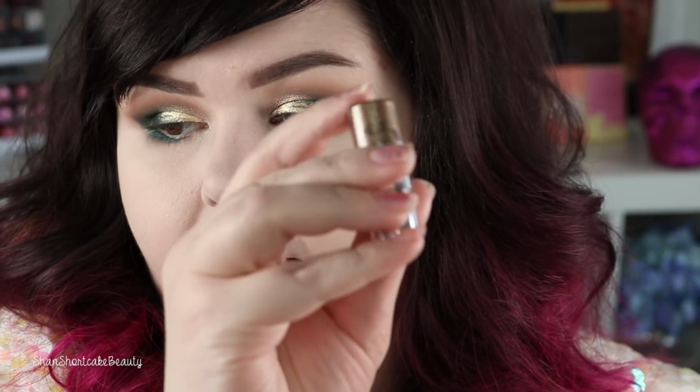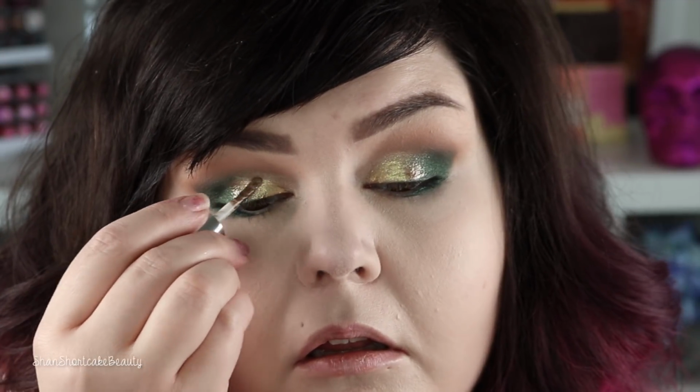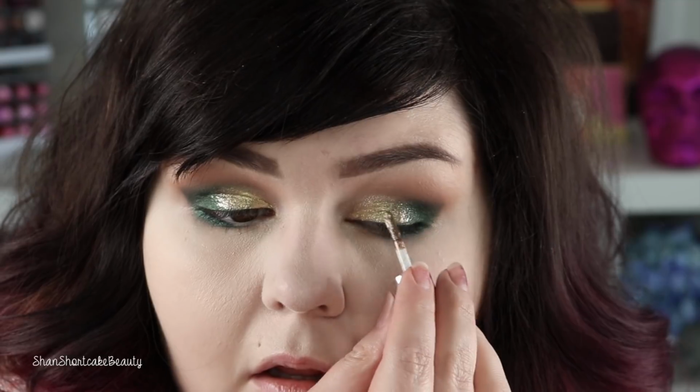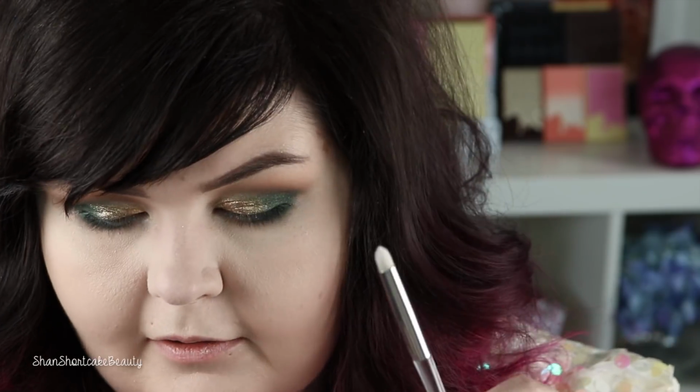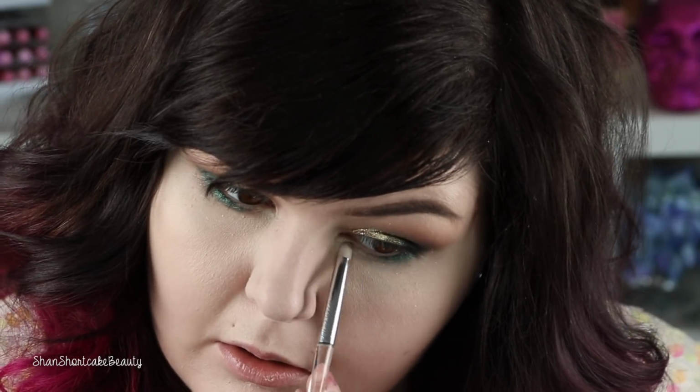I think I'm gonna use a little bit of OMG, which is this shade right here. I'm gonna take this tiny little e.l.f. brush. I'm gonna spray it, go back into Rich Girl and see if I can get... I think I need to just move on to liner and lashes.